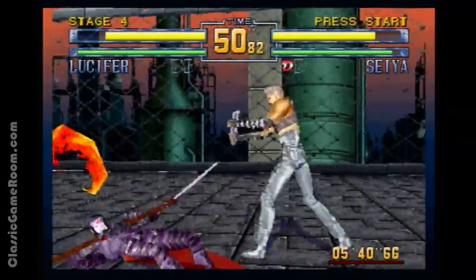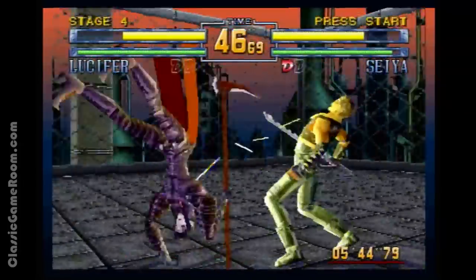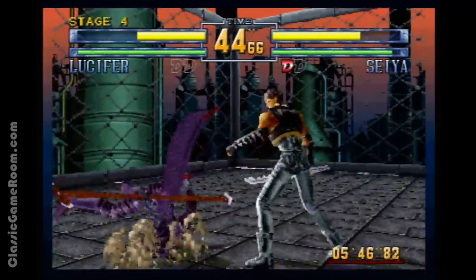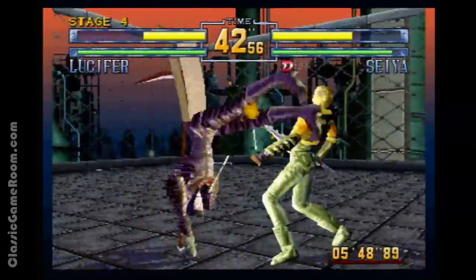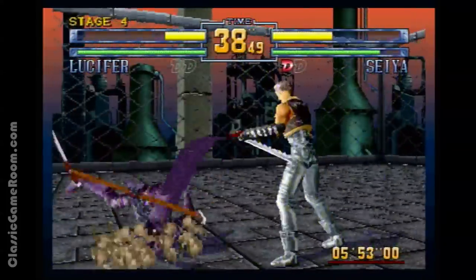You get a small group of characters to choose from, a few unlockables. And of course you get single player and two player versus a friend in the same room. No online multiplayer. Not even with the SegaNet.